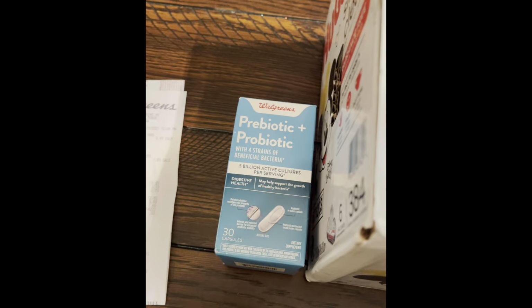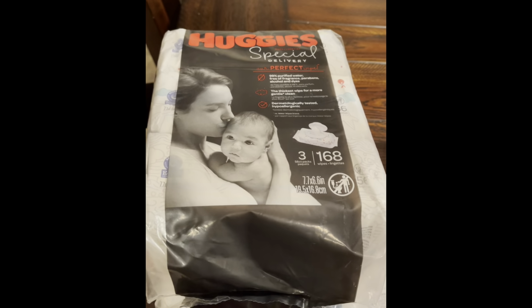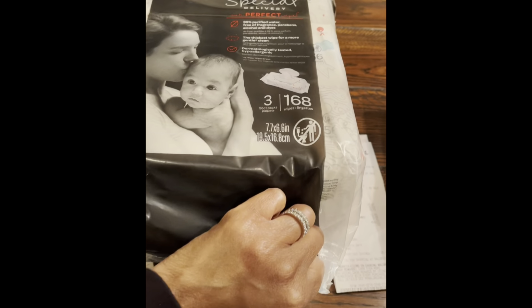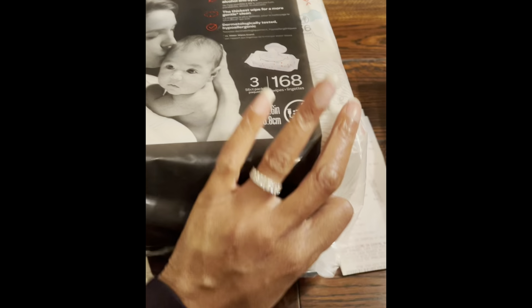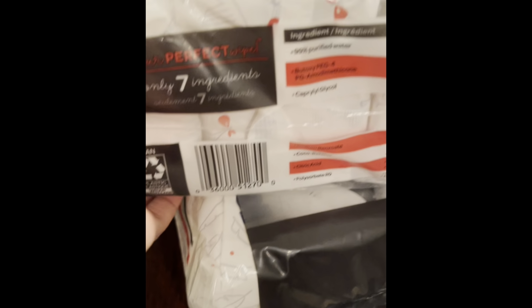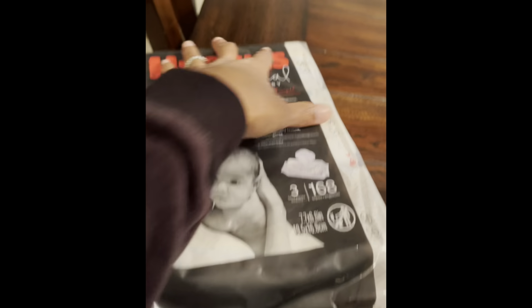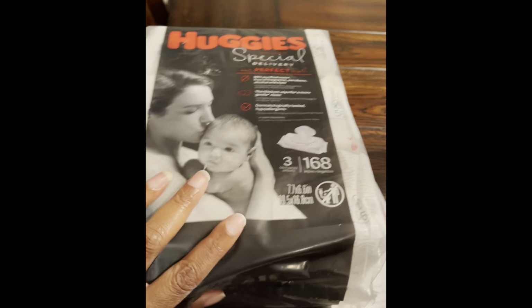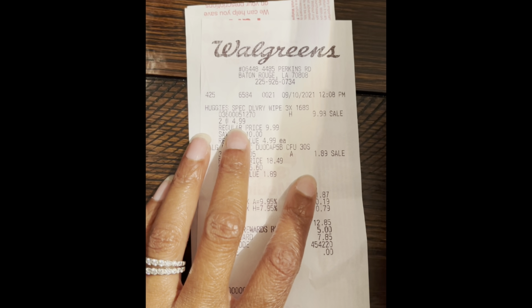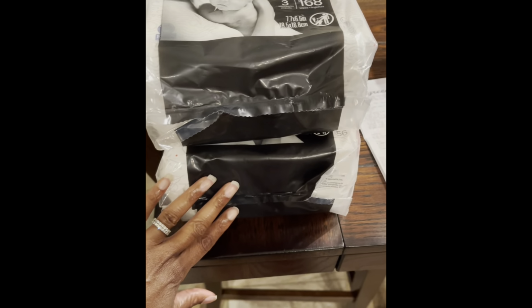So next I have these Huggies special delivery that comes with 3 packs in 1 big pack. 3 packs with a total of 168. So let me give you these. Now these are another one that are on hidden clearance. They are not marked in most of the stores. So to get your best price, just ask them to scan it to see how much they were. These were regular retail price $9.99. They were on hidden clearance for $4.99. But when you buy 2, you get $2 back.